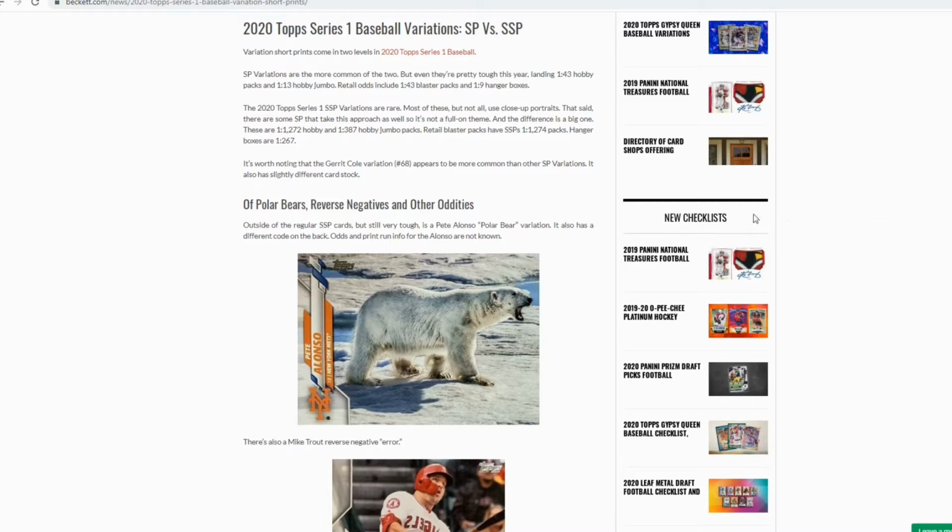First up, we've got the odds. The SPs are 1 out of 43 for hobby, jumbos 1 out of 13 packs, blaster box 1 out of 43, and a hanger is 1 out of 9. Now the SSP, of course, which is very rare, in this case super rare based off the SP, we've got hobby 1 out of 1,272 packs.